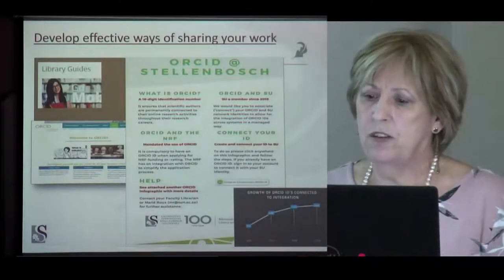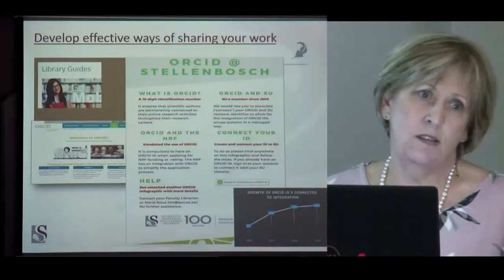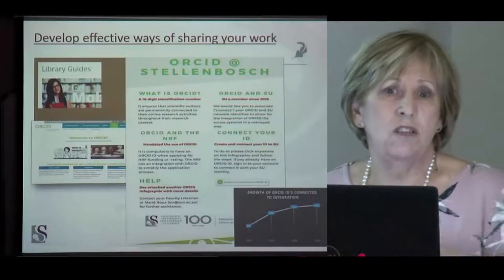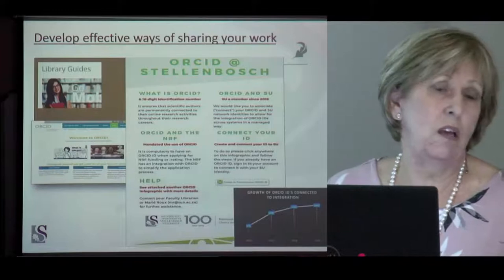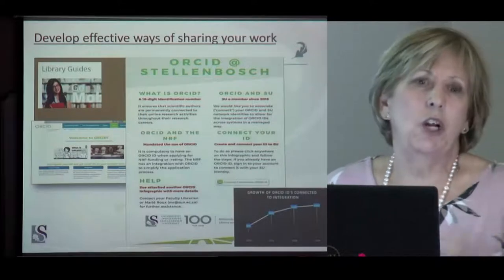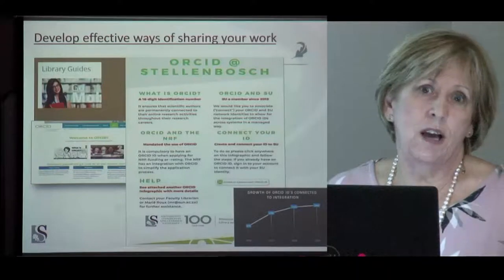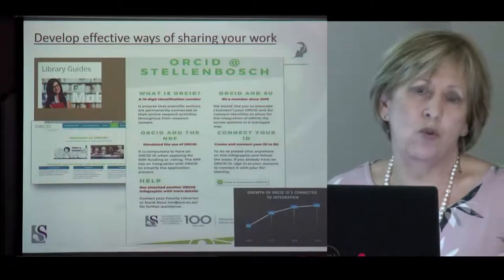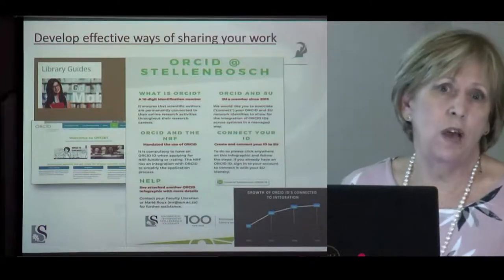Another aspect of research impact includes author identification, such as the ORCID system. I actually did get a report on the researchers in your department that have an ORCID ID, but that was about a year ago already. I would hope that a lot of you, especially after today, sign up for an ORCID ID, because as a young researcher it's good to have your ORCID ID. And also the NRF now requires researchers to have an ORCID ID.